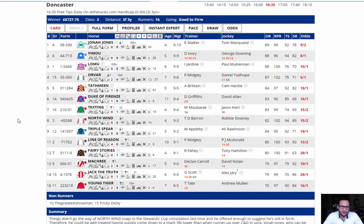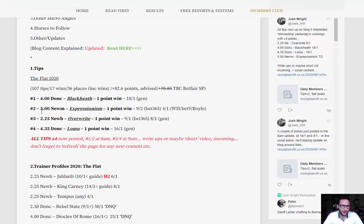And I think he's a lively outsider at 16-1 in what looks to me a very open race where you could make a case for quite a few, which is an ideal position to be in when going for a biggie.